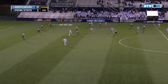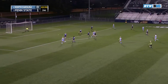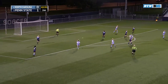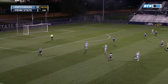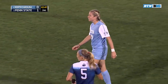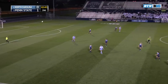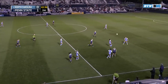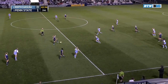Penn State has been known to lock it down in the second half. They've only given up two second half goals all season long. There's the one touch, and it's right at Chandler. But a good look again from Russo. Penn State coming out on the front foot in the first three minutes or so. They talked about how they needed to get more shots on goal, and we've seen that so far.